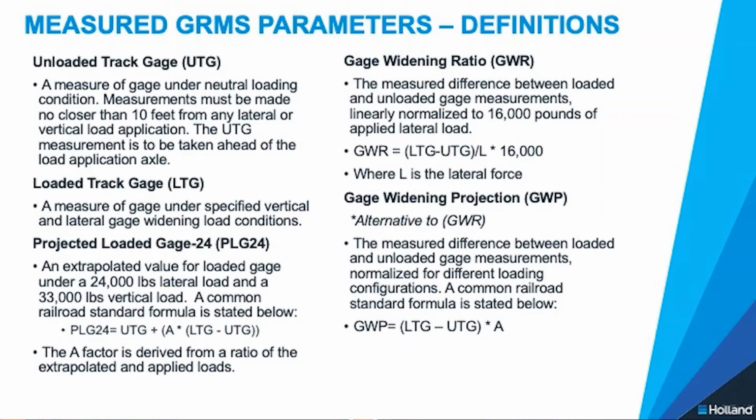And then lastly, gauge widening projection, or GWP, which is an alternative to GWR. This is where we measure the difference between the loaded and unloaded gauge measurements normalized for different loading configurations. A common railroad standard formula for this is GWP equals the loaded gauge minus the unloaded gauge times A, where again, A is a factor derived from a ratio of extrapolated and applied loads.